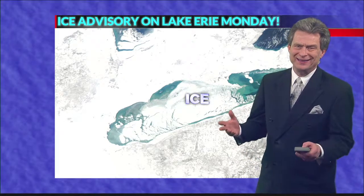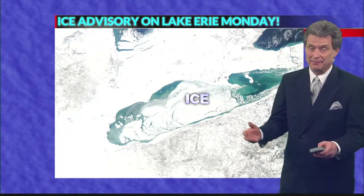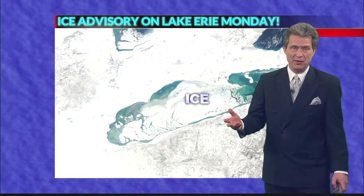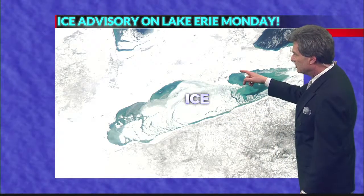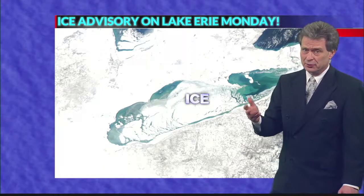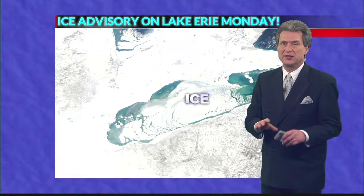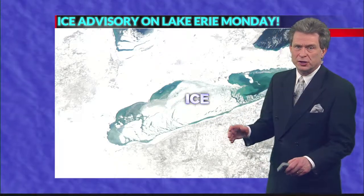We're going to talk about Lake Erie ice. And it's really grown lately, but it also presents its set of problems. So on Monday, just a couple of days ago, the National Weather Service did something that they don't do a whole lot. They issued an ice advisory because the ice field had grown so much.